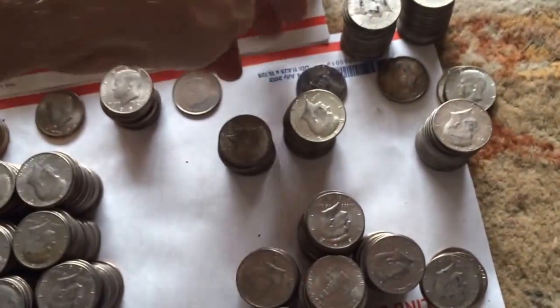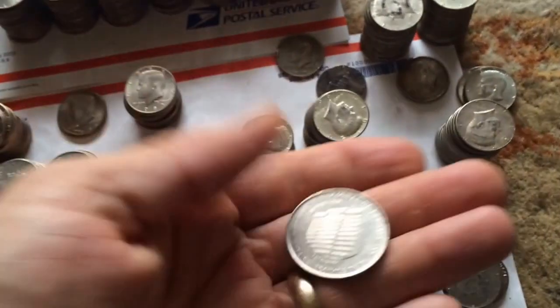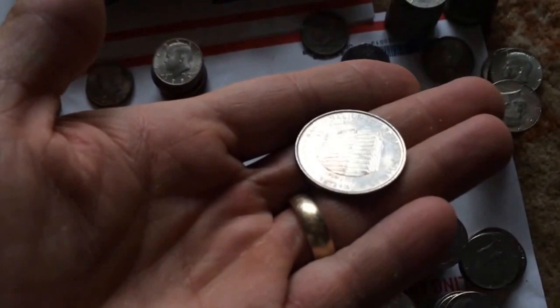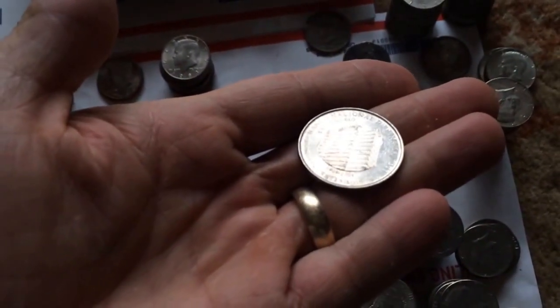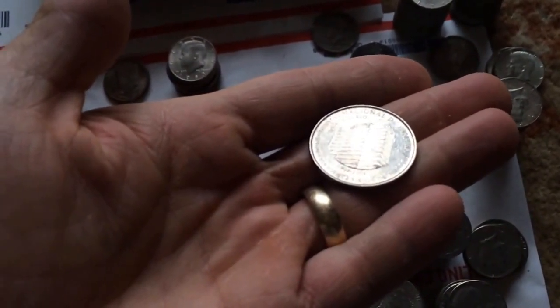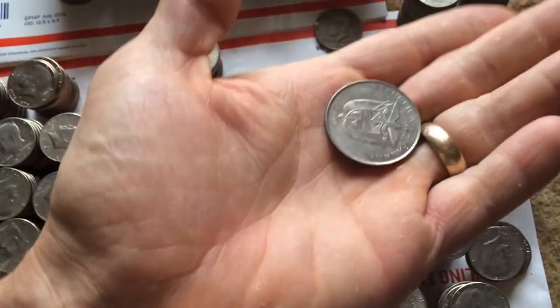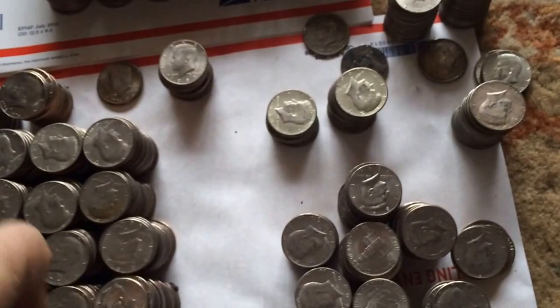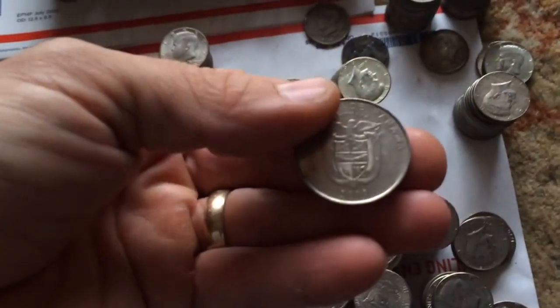And then we also got, which country was this? Panama. Panama 50 centésimos. So I believe that's 50 cents. And what's the date on it?